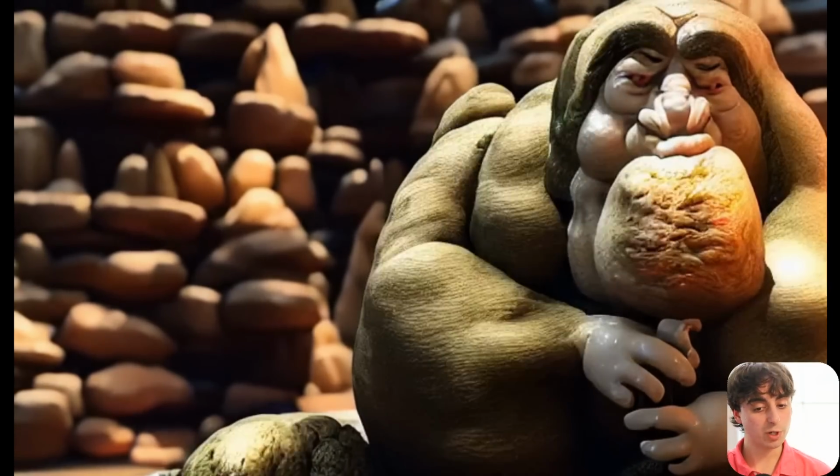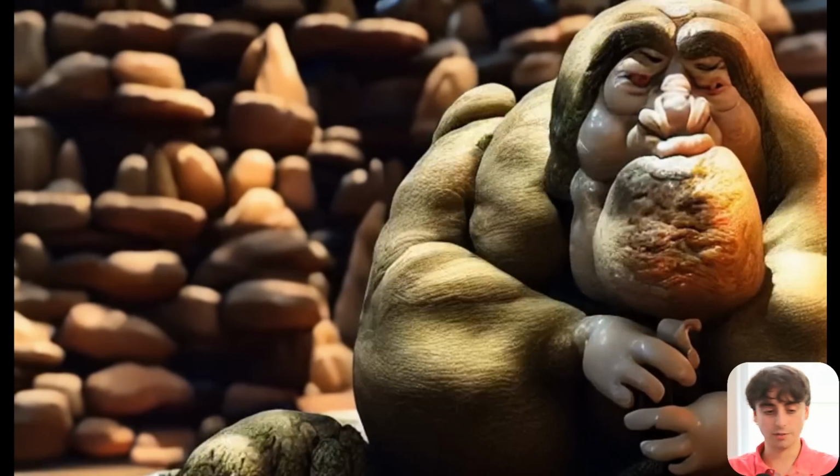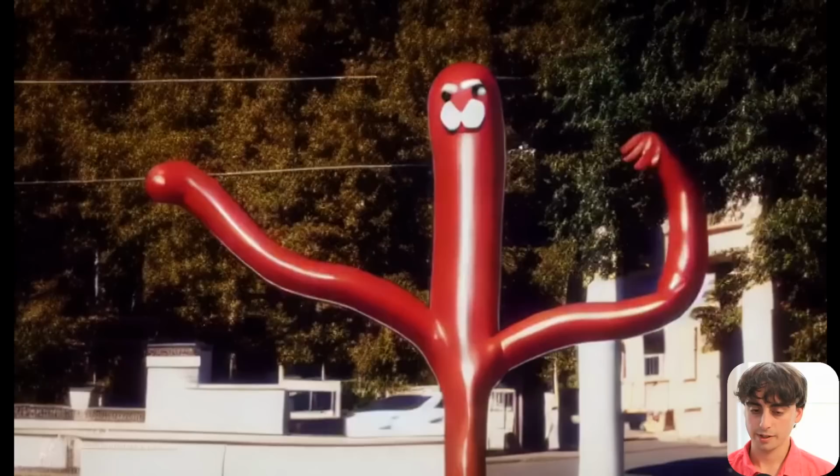But yeah, maybe a rewording of this prompt would allow it to get that funny image of rocks being eaten by a golem. This one was pretty cool.